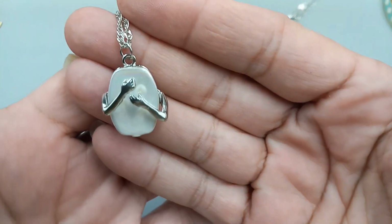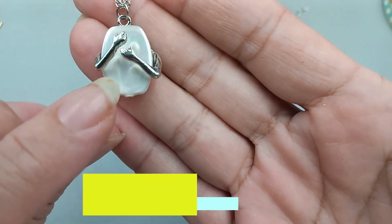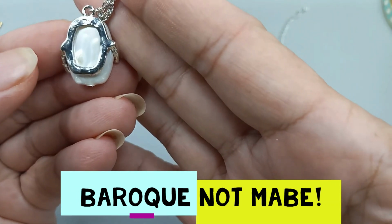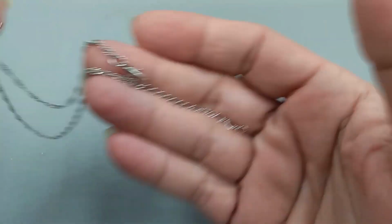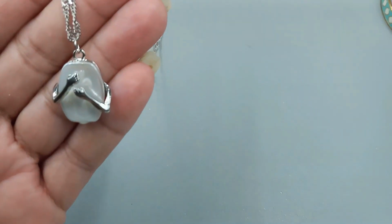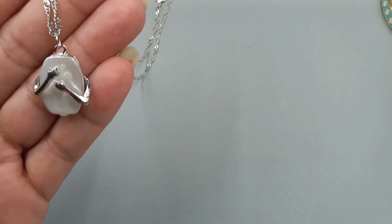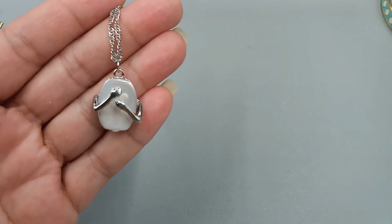Okay, this is one of my favorite pieces. Look at this, you guys. Is that not adorable? It is a mauve pearl, and then you have a hug. And I thought maybe it was sterling. It is not. I did test it. It's a pretty chain like that, but is that not adorable? So it's just beautiful. It's an abstract Baroque pearl hug necklace, I guess I would call it. It's 20 inches, and we can do $20 on that.